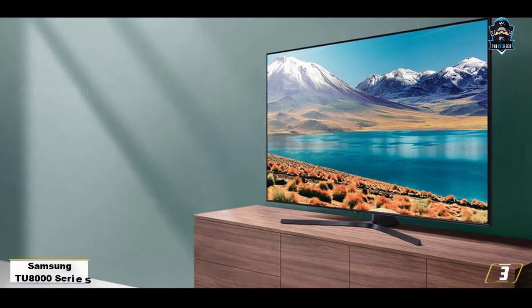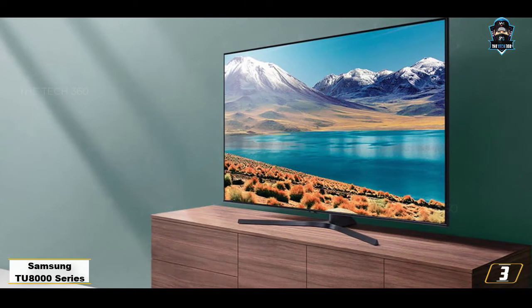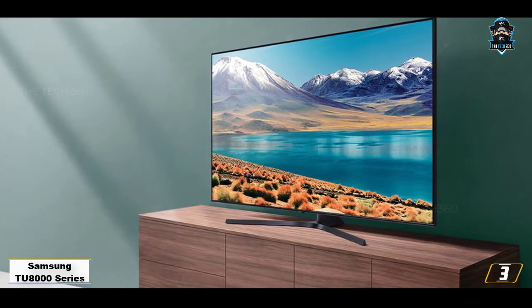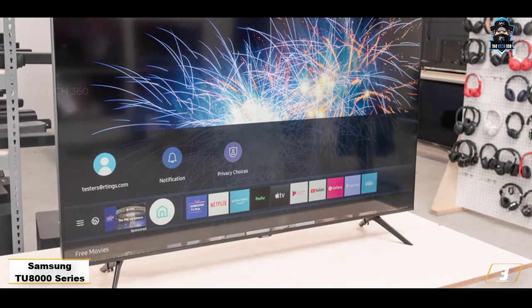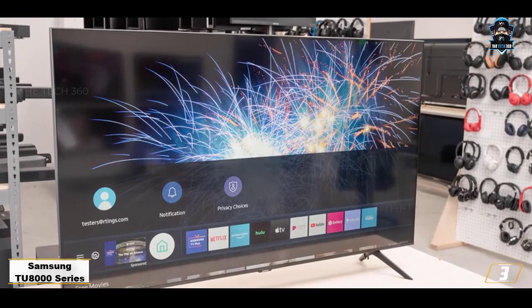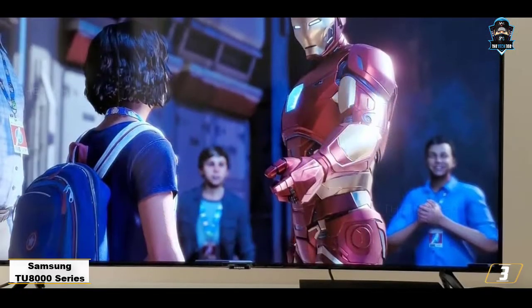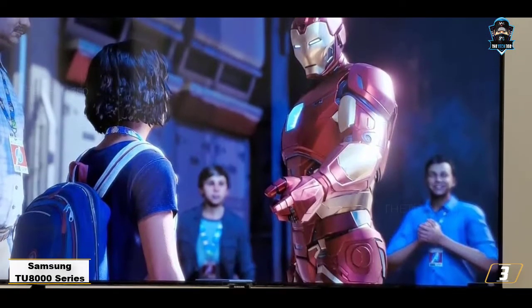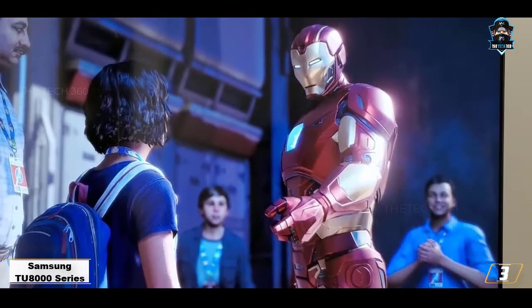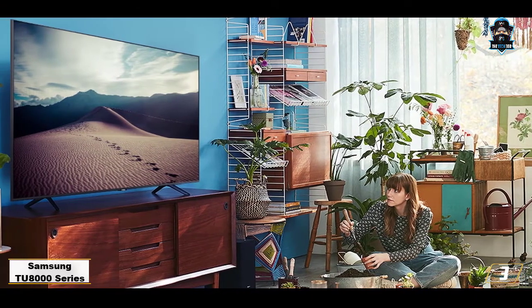Number 3. Samsung TU8000 series. If you're after a Samsung TV that won't cost the earth, look no further than the TU8000 series. It's a solid performer, with Samsung's characteristically good upscaling and solid motion handling too. You'll find a crisp 4K picture here, as well as support for HDR10 Plus Dynamic HDR. It's a great choice for gamers, too, with just 9.7 milliseconds input lag, which is pretty astonishing for the price.